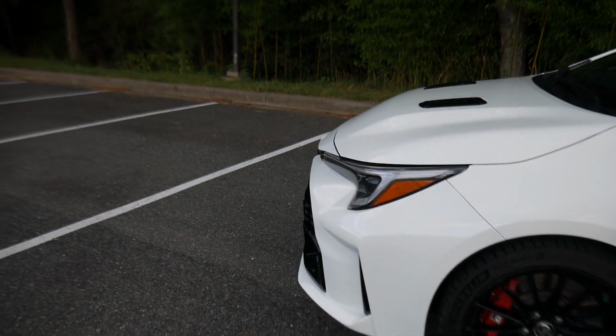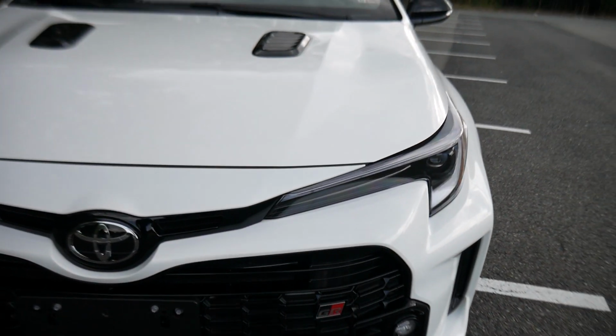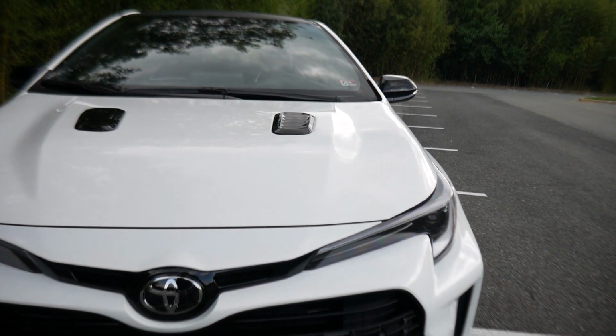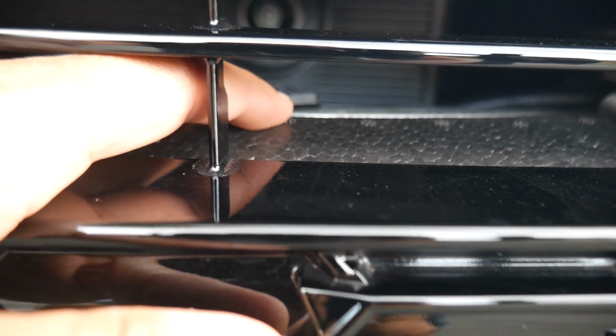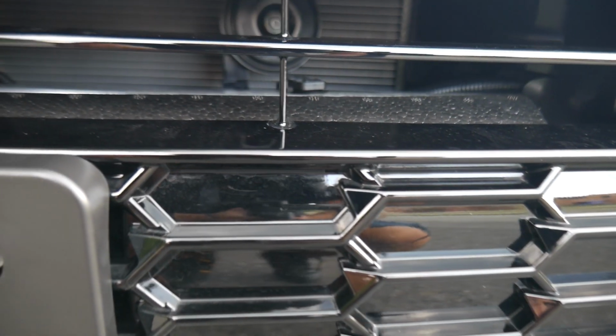Anyways, the last thing on this front bumper that I will talk about is when you're looking at it, it looks very aggressive, it's beautiful, but when you get up close, something does seem to stand out behind the bumper, and that's the styrofoam, okay? So you can see right in there, this styrofoam. Now, every car has that, but it's not noticeable. Most of the cars, you can't really even see it.